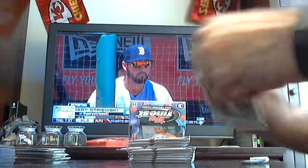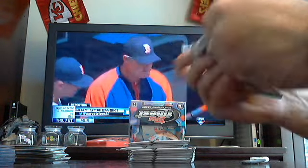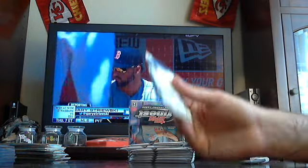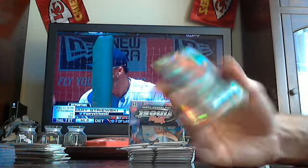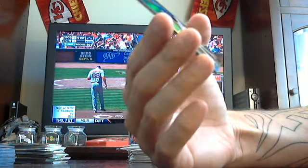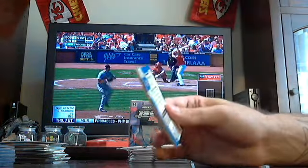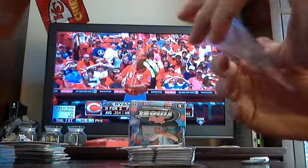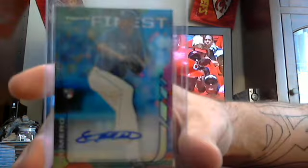Base. Oakland or Baltimore Orioles, Chris Davis. Base. Got a Buster Posey for the Giants. Base. Got a 199 Angel CJ Cron. CJ Cron 199. And Luis Sardinas, Texas Rangers refractor. Base with a Tanaka in there. Get a refractor auto. That's pretty streaky, too. Tampa Bay Rays, Henry Romero. Henry Romero for the Tampa Bay Rays. Base behind it with another Abreu in there.